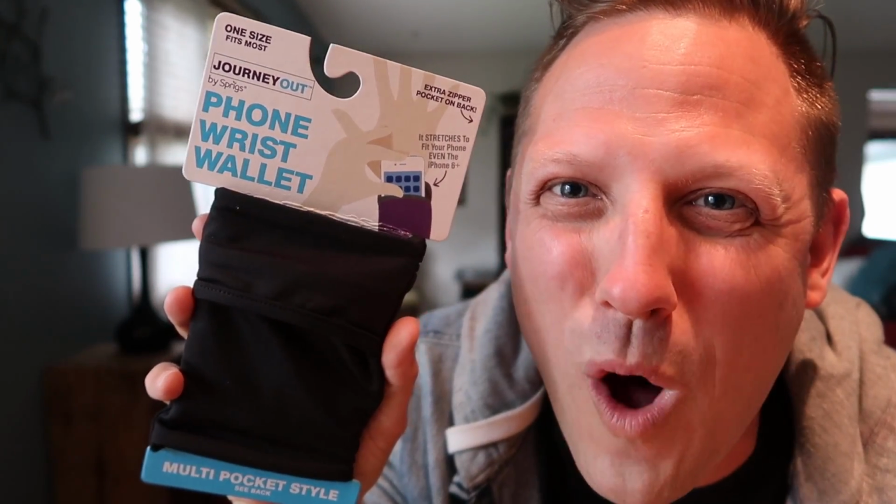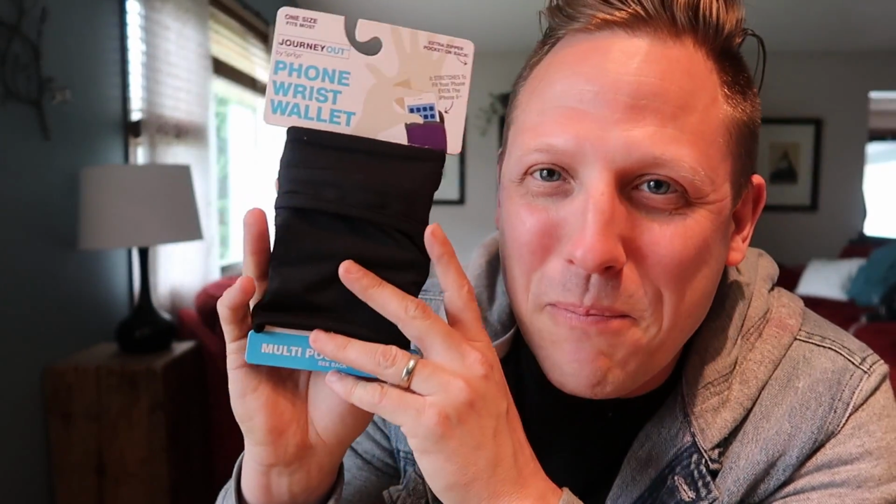It is a little bigger box this month than it normally is, and that's kind of exciting. Look at this. As you can see, everything is neatly put together. Nothing is moved, everything's protected. First thing I'm seeing, what is this? This is really interesting. I have never seen anything quite like this before. It looks like we have a phone wrist wallet. So this is something that you put on your wrist and it carries your phone on your wrist. Most people do geocache with their phones nowadays, so how cool would it be to have access to it right on your wrist?